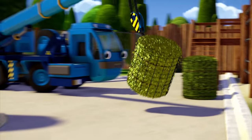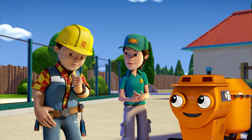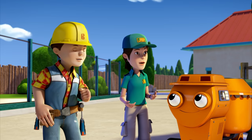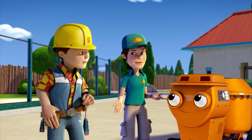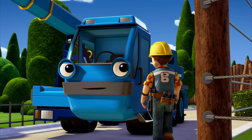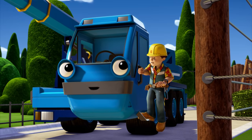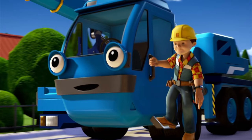If it's the giraffe's lunchtime, he might come out if he sees some food. Good idea, Lofty. If you drive slowly around the zoo, he's bound to smell the food and come out to get some. Let's go. But go really slowly. I will, Bob. And quiet.